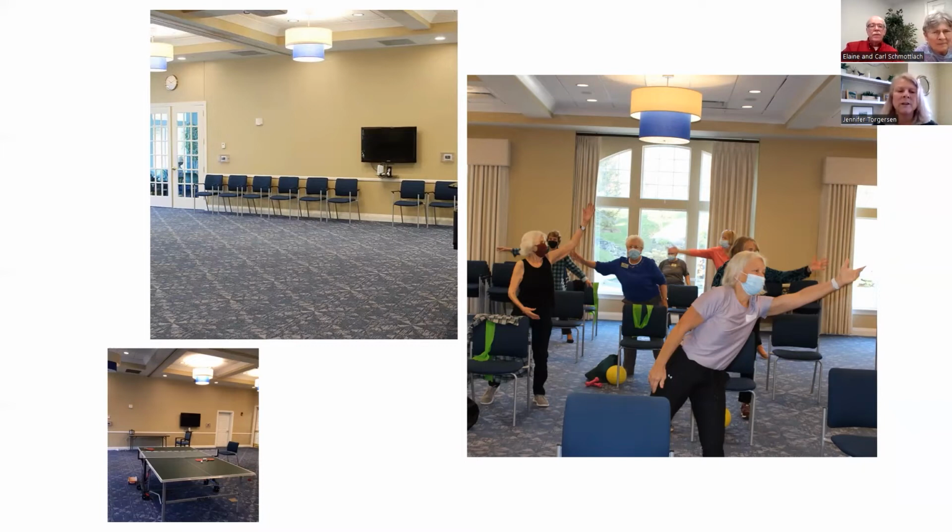So this is part of the new addition. You might find big concerts, lectures, fitness classes, art classes, craft classes, ping pong, bowling, you name it. Just about everything and anything can be enjoyed in this room. We can cut the room in half, so you have two different activities going on at the same time.